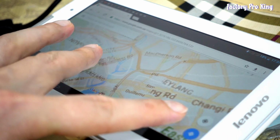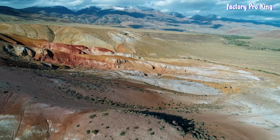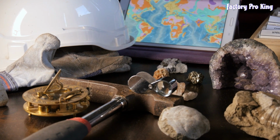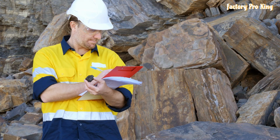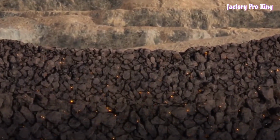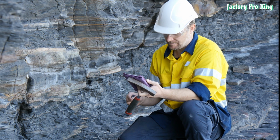Geological maps serve as the starting point in the search for gold. These maps provide valuable insights into the geological makeup of an area, including rock formations, fault lines, and historical mining data. Geologists meticulously analyze these maps, scouring them for clues that may indicate the presence of gold deposits. By deciphering the geological history imprinted on these maps, geologists can identify areas ripe for exploration.